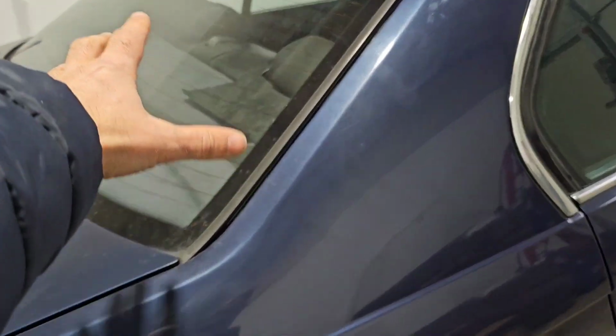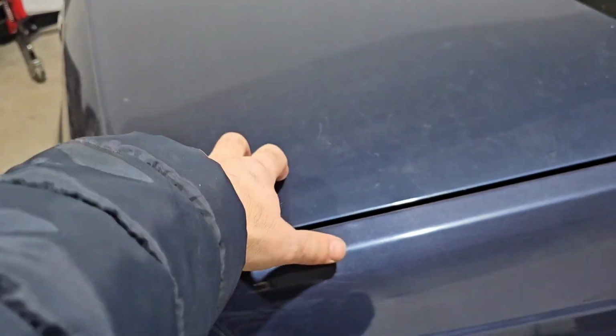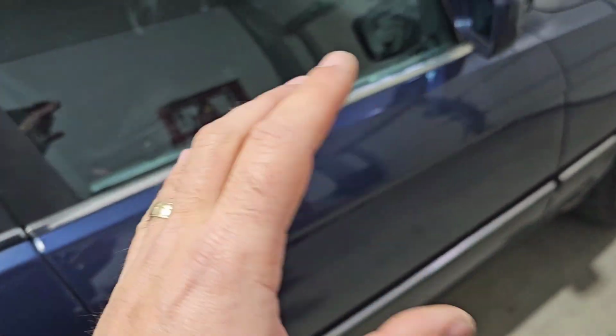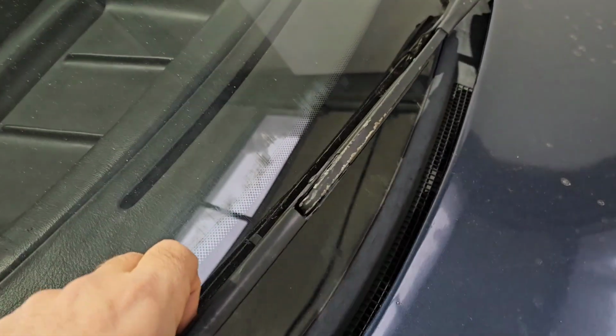So this will be taken off, all the edges repaired, this side and this side as well, inside the trunk of course, and we are going to check the car completely, because we don't want to have any kind of rust. Anyway, we now have winter wheels, so we can drive the car in the winter time.